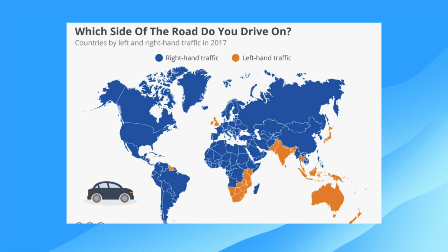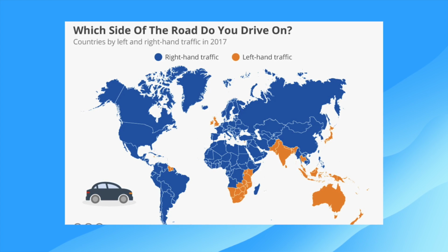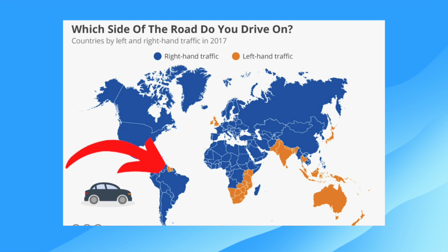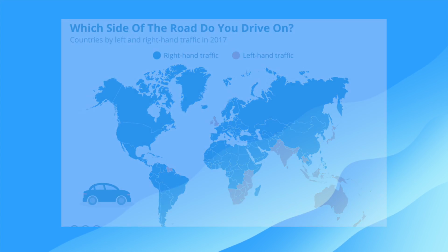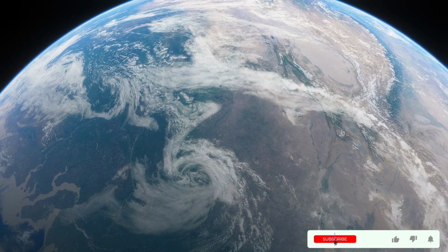Many Commonwealth nations also drive on the left-hand side, such as Australia, New Zealand, India and South Africa. It is interesting that Suriname, a former Dutch colony, drives on the left, but the Dutch drive on the right. So there we have it, some very random, bizarre, but interesting world maps.